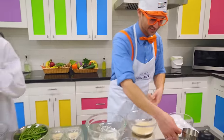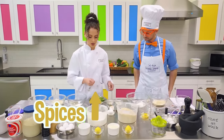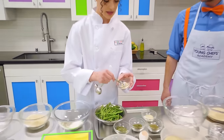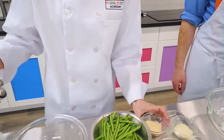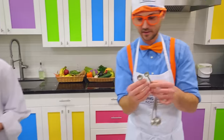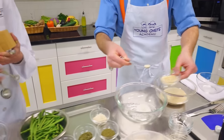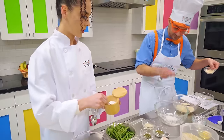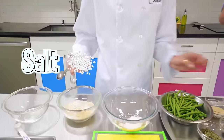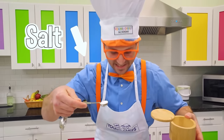Perfect. All right, next we're gonna wanna add the rest of our spices. Okay. Is garlic salt and salt. Okay. So we're gonna wanna use a fourth of a teaspoon of garlic salt in our panko. Okay. Here we go. This one? Mm-hmm. Okay. And then put it in the panko. Perfect. And then half of a teaspoon of salt. Okay. Thank you. Wow, salt is so yummy.